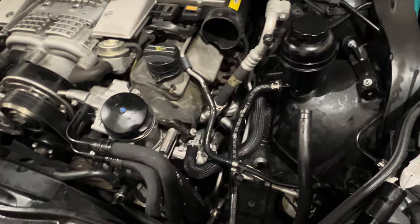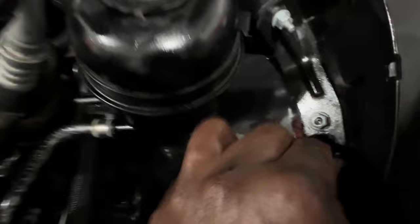Before I put the belt on, I typically spin the pulley on the new pump. I loosen the cap on this. I haven't tightened this down yet, but I use the original bracket here, you see. The original fluid is still in there, probably more than half of it. So I'll top it off.